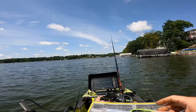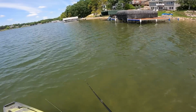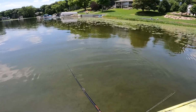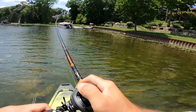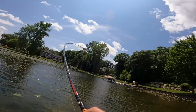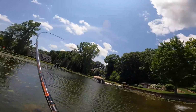Gotta try the big boy though. Oh, you can get some walking. Oh, really nice walking action with this frog. Big Gabbo will launch you back there, that's for sure. Oh! Shoot! On the drop! Look at this lean!